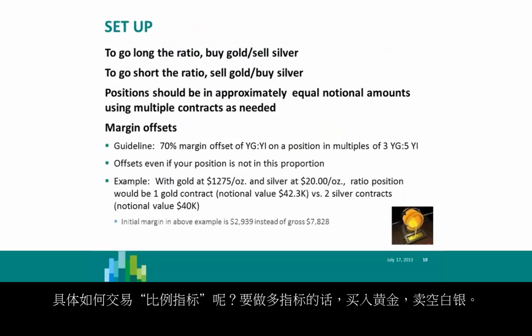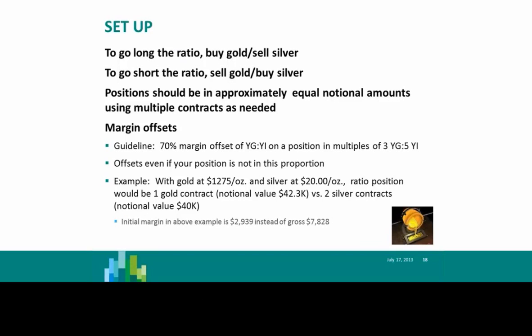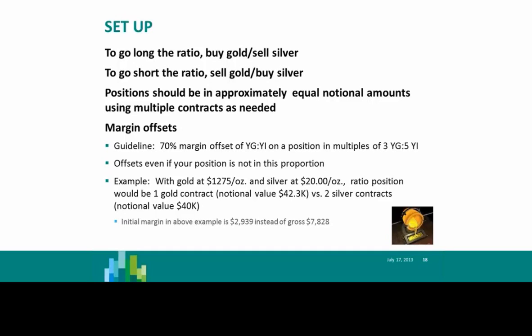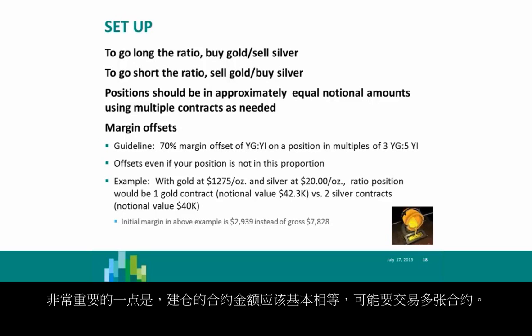Well, how exactly do you put on a ratio trade? To go long the ratio, you buy gold and you sell silver. To go short the ratio, you sell gold and you buy silver. So basically, whatever you're doing to gold is your ratio position. It's a very important point here.